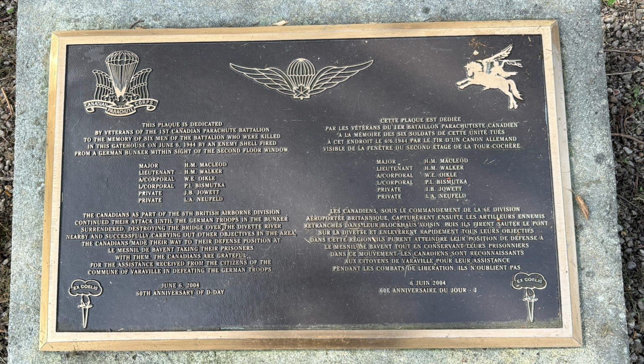This plaque is dedicated by veterans of the 1st Canadian Parachute Battalion to the memory of six men of the battalion who were killed in this gatehouse on June 6, 1944 by an enemy shell fired from a German bunker within sight of the second floor window. It lists the names of Major McLeod, Lieutenant Walker, Acting Corporal Oakley, Lance Corporal Bismukic, Private Jouette, and Private Neufeld.